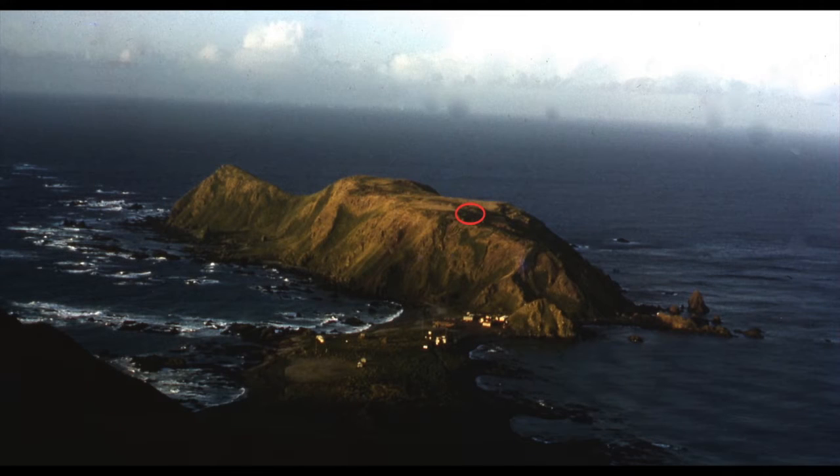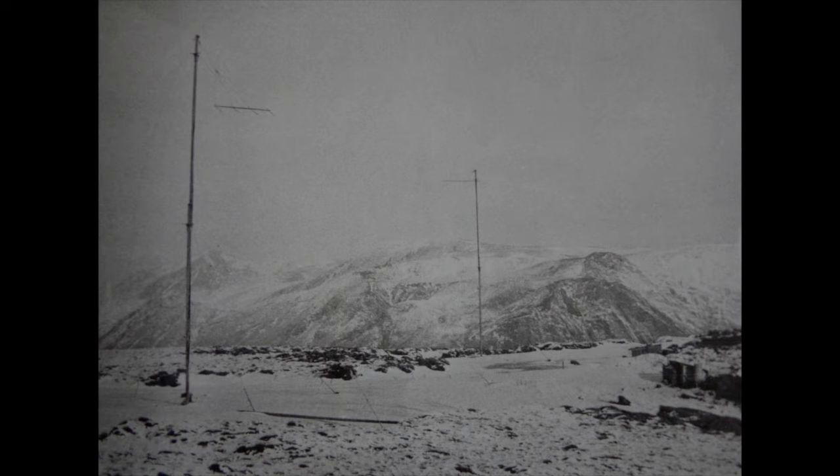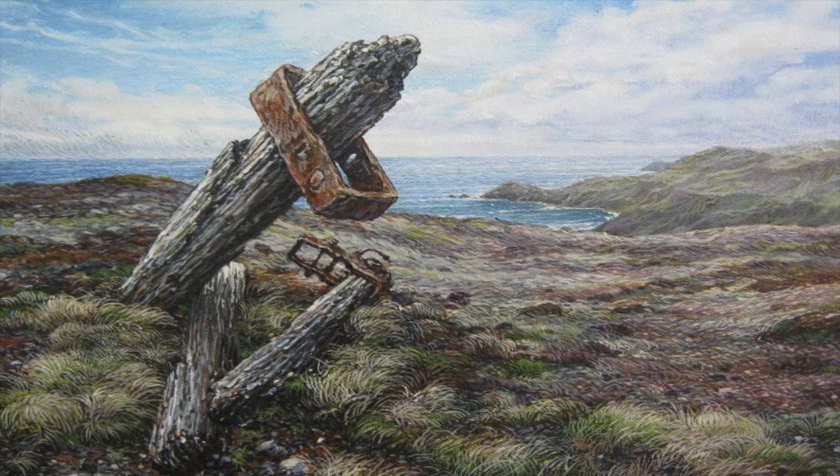Now we're looking back at Wireless Hill, and the red circle shows a radio station which was built in 1911 by Sir Douglas Mawson on his way down to Antarctica. Using that radio station as a relay, by Morse code, messages were sent from Antarctica through Macquarie Island to the mainland.